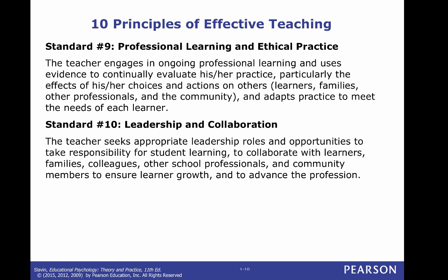Oh, by the way, my music people, I think there's a couple of you in the class right now too. Another one that happened, and this was a Stetson student, you cannot sell your band equipment on eBay. That's theft. So we also look at number 10, which is leadership and collaboration, and that we want teachers to be leaders. We want them to be leaders in the school.